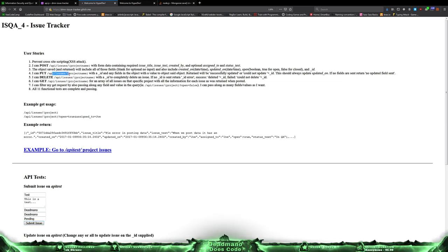I can put with an ID and any fields in the object with a value to update the object. Return will be successfully updated or could not update ID. Jesus, what English is this? Like, I could not understand that. But based on what put would be, that would just be an update to an existing issue. And then delete with an ID. So I wonder what ID they're referring to.